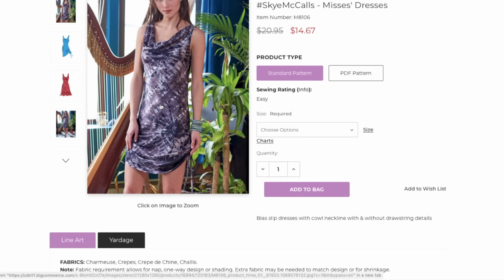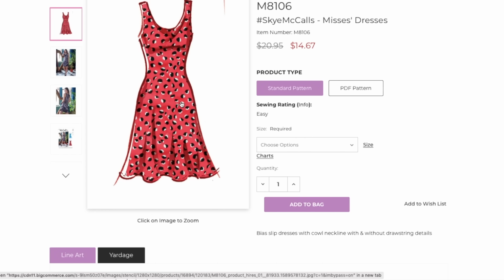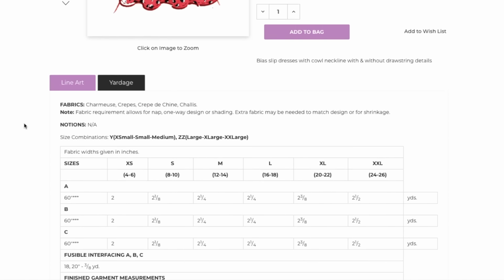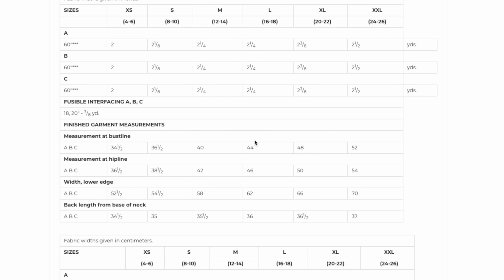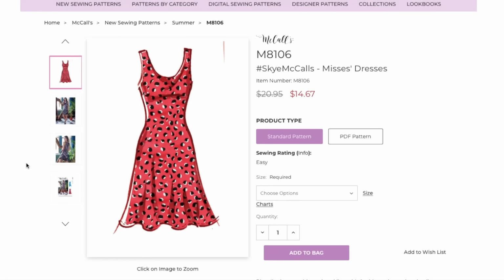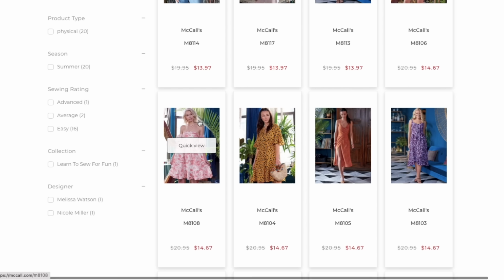I mean, you could definitely make this not in tie-dye and it would be super elegant, super chic. Think like a satin. This version in a satin would be really beautiful. Okay. Pretty much the same yardage for all of them. Bust line measurement, pretty roomy. Hip line measurement, also pretty roomy. Cool. I love this one. Sky. Next. Ooh.